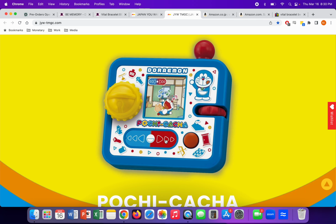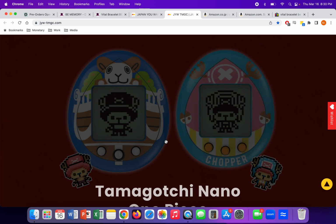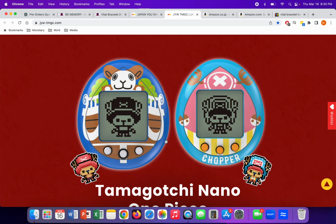Anywho, the Vital Bracelet items. I've been buying my Vital Bracelet items through ZeninTCG primarily, and through JapanYouWant it's been more non-Vital Bracelet items. That's not entirely true, actually. I did buy some dim cards.